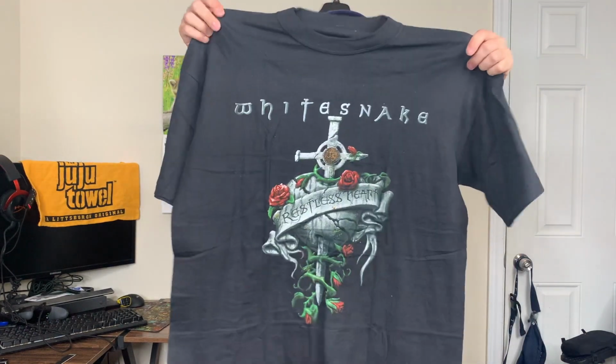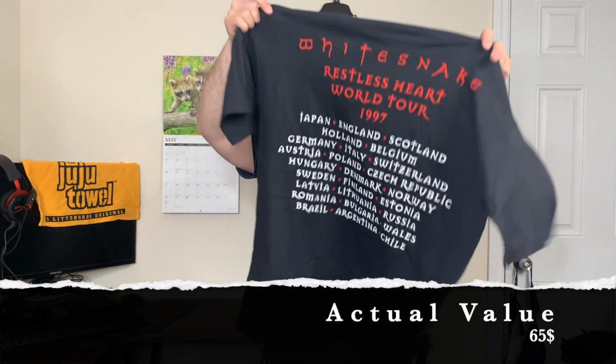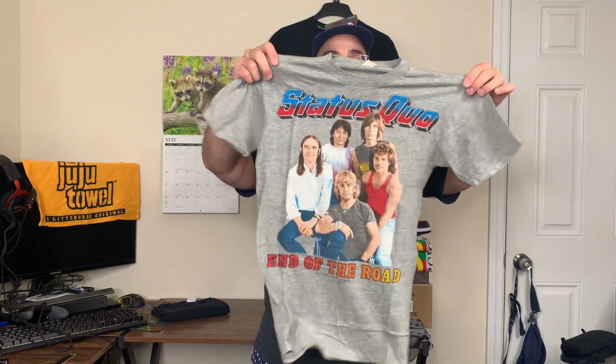And we have a Whitesnake shirt, 1992. Someone I know finally. Get on the back. It is double stitched. Looks pretty cool. Couldn't tell you a value on this, but it is a very nice size. Hopefully in the hundreds. Have a small, and it is Status Quo. I was correct. It is a band. Never heard of them. They look crazy though. 1984.